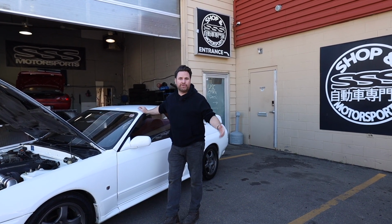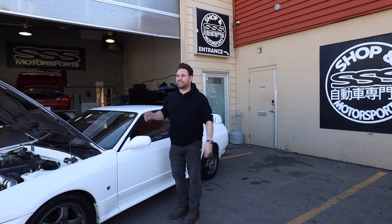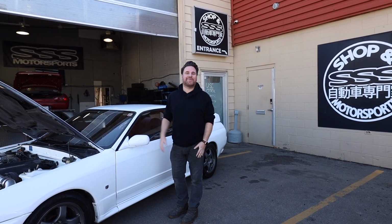Supras, Subarus, other JDM cars. We got a Honda Beat here. We got some awesome builds and really rare cars. We got a Toyota Crown Wagon, or Crown Estate, I believe it's called, in the shop right now. Always great stuff running through. If you want to see it, good chance it comes through the shop.